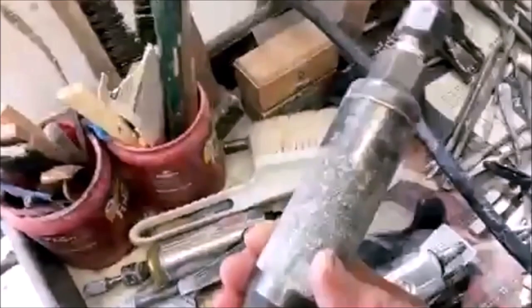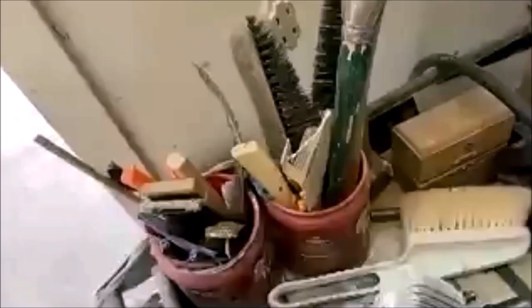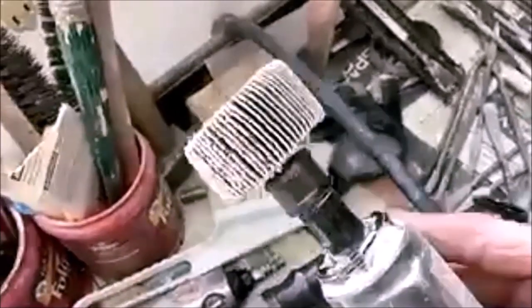I use a pneumatic drill. So I have all these tools that I use, and I use a lot of files and sandpaper. I use basically everything that a stone carver does. There's just not many women stone carvers anymore. I've only met maybe a dozen women that do stone carving.